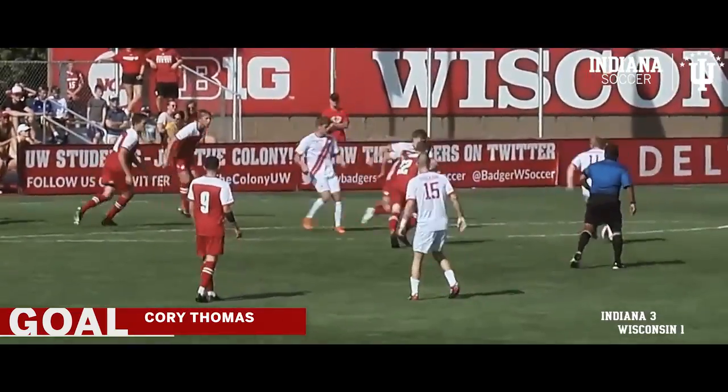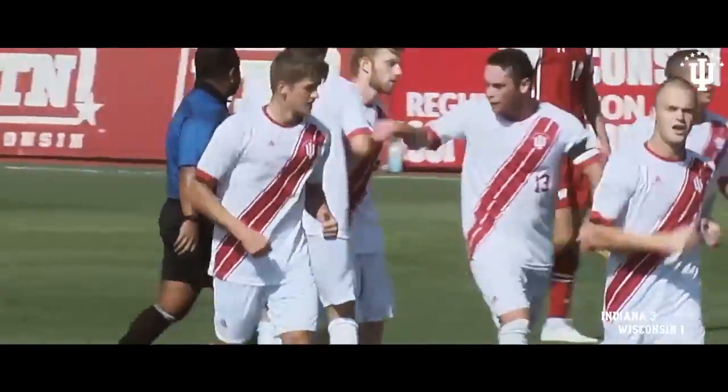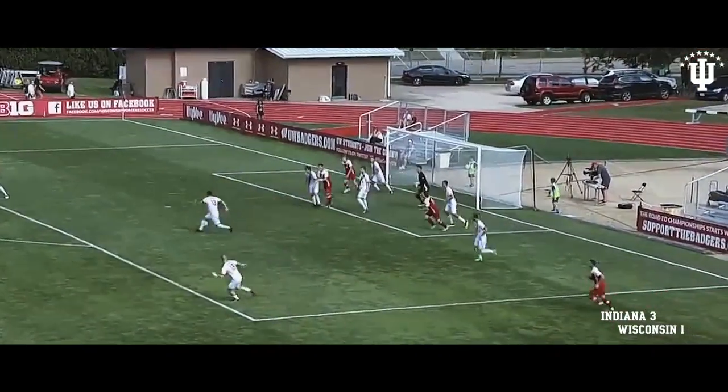He'll cut it back to his right foot. Takes a shot. Oh, my! Corey Thomas sneaking one in. Katzen coming out of that water. Break Muse with a big save.